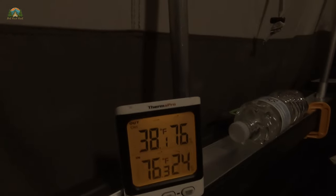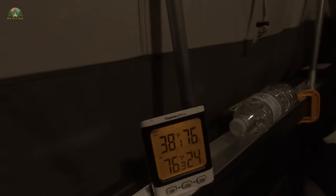I mean, it's really warm in here despite that. As you can see right now, it is 38 degrees outside and 76 in here. So almost a 40 degree difference thanks to the diesel heater coming in. That canvas though is very breathable, however, completely waterproof, and does a phenomenal job.